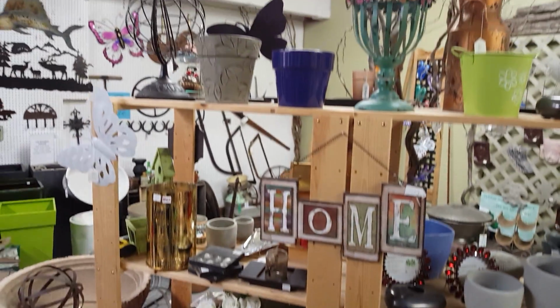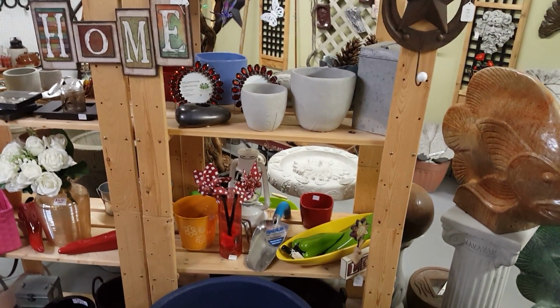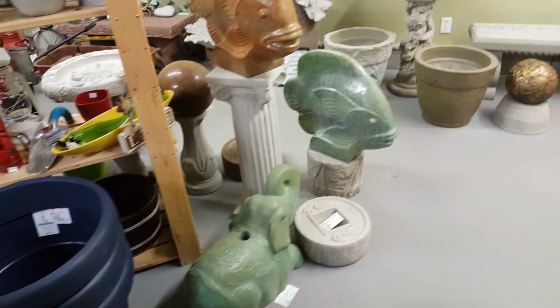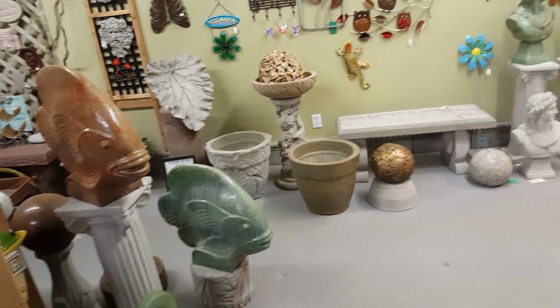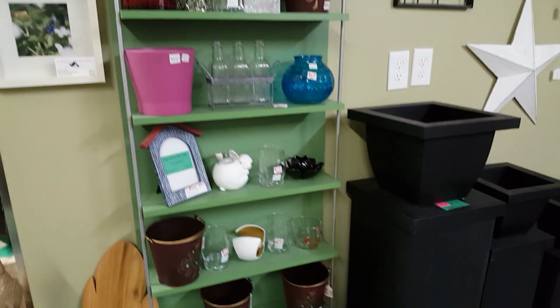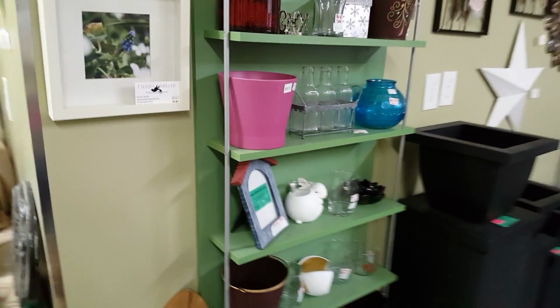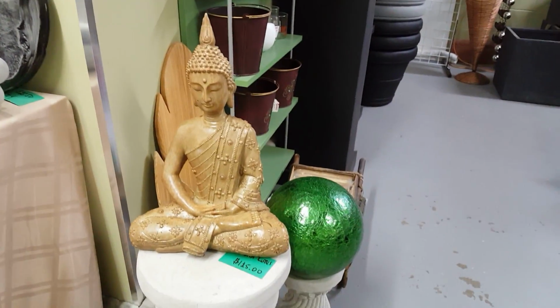We try and put a lot of multiples, like with the concrete. We like to put a lot of multiples out, not just one of something. We try and do one colored, one raw, and then we put multiples around the store because people say that there's so much to see, so we don't want them to miss it. So we'll put 2 or 3 of the same turtle or the same frog around, just so folks, if they miss it somewhere else, they can bump into it here.